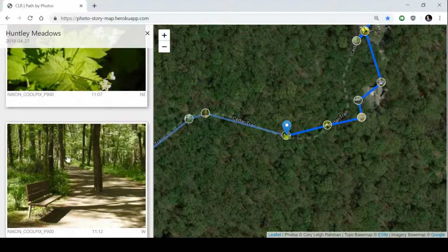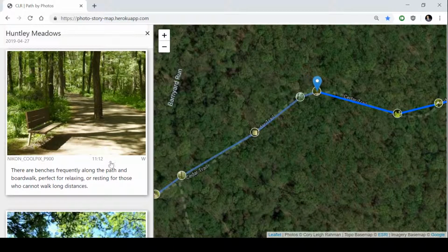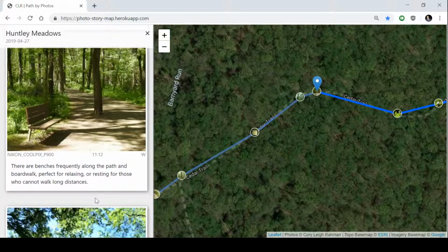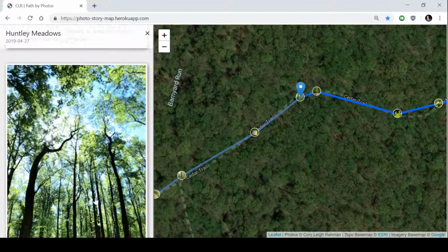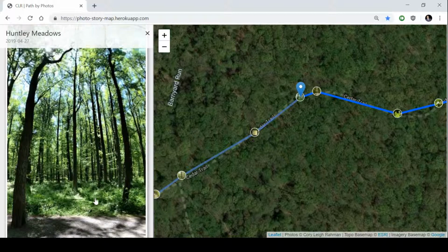Continuing on, we pass some nice wildflowers. And you'll find lots of benches along the trail, so if you can't walk long distances, you should be okay. You can find plenty of sitting spots along the way. And one of the things I love about this park is these towering trees. They really humble you.